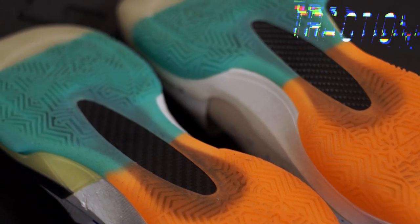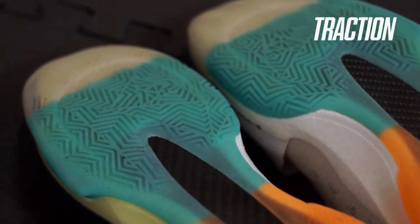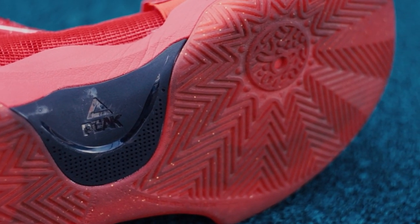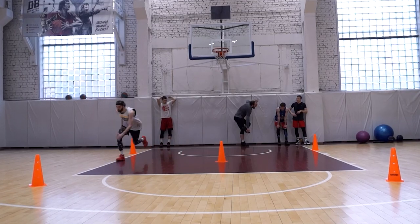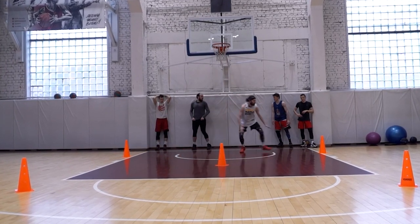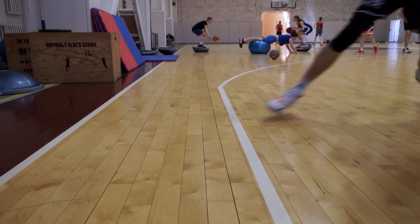Traction patterns are different on each version, but both are variations of a multi-directional herringbone pattern. Rubber and grooves thickness is pretty much the same on both versions. I gotta admit, the traction was a pleasant surprise. The bite is great, and the shoes are very squeaky.